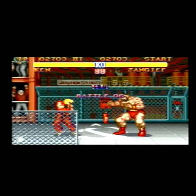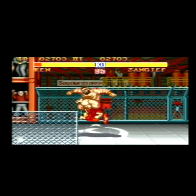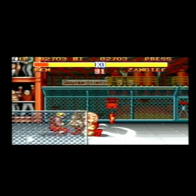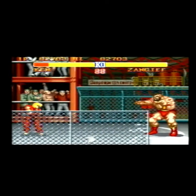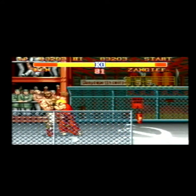I hate fighting Sandeep. He's a pain in the bum. His moves are so powerful. And if you know how to control him, you can just easily defeat fighters on this game. Incredibly powerful.